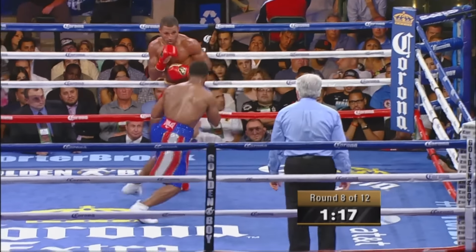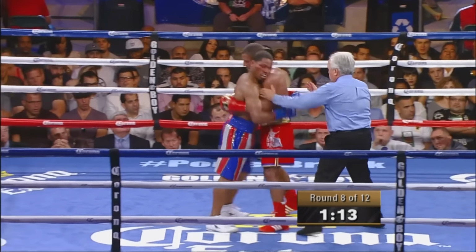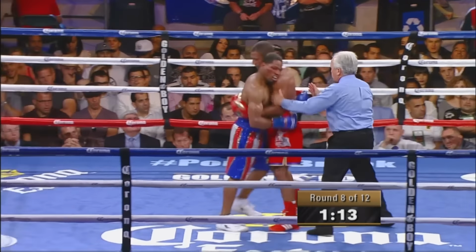This is encouraging for Kell Brook. Now, is he just taking a breather here, Porter? Very crude and lunging. Not the same swinging intensity. Nothing there at all. Didn't see the same strength in that one.